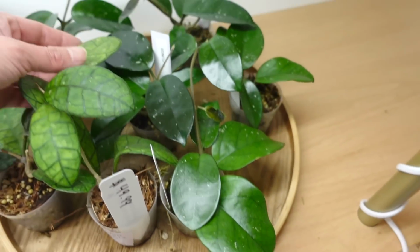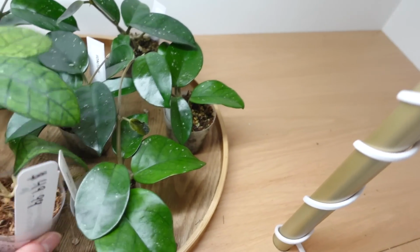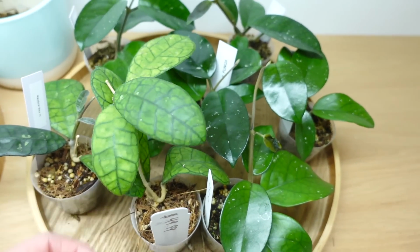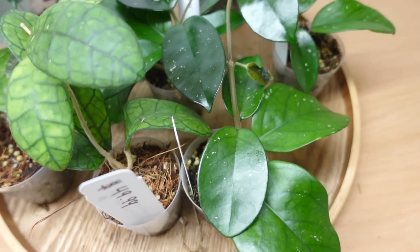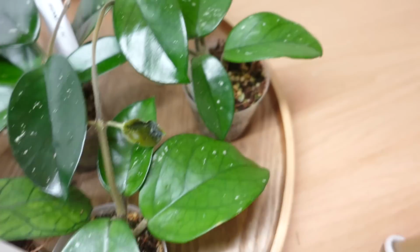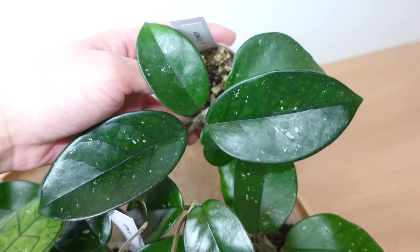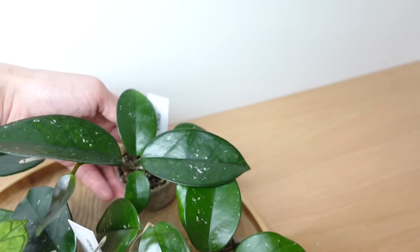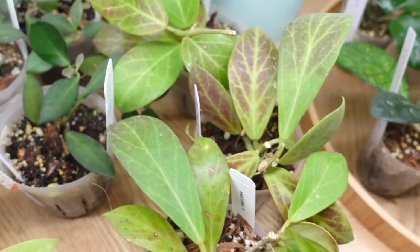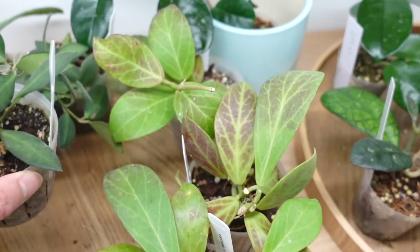What are you? Oh, I know what this is. This is Finlaysonii. Super cute. I don't know why I don't have this Hoya. It's super cute. What are you? Ooh, Fungii. It's hard to capture how dark they are because of the glare, but these are super cute. Ooh, I also want one of these SP Bertoniers. I've been looking for one for a while. Maybe I'll get one today.